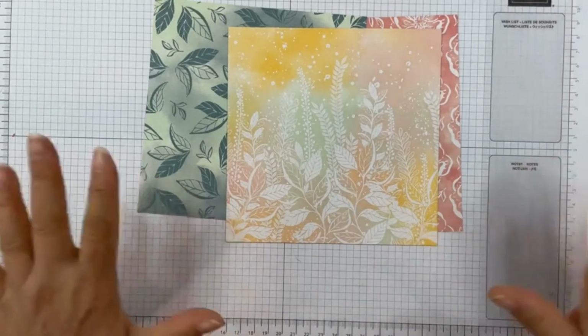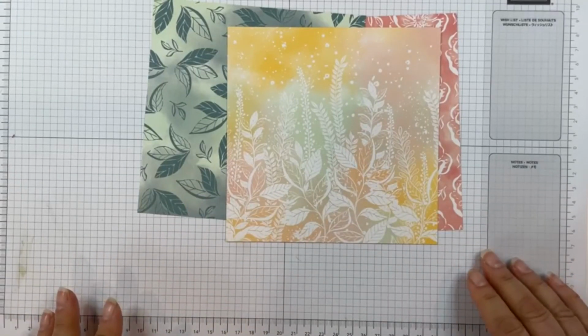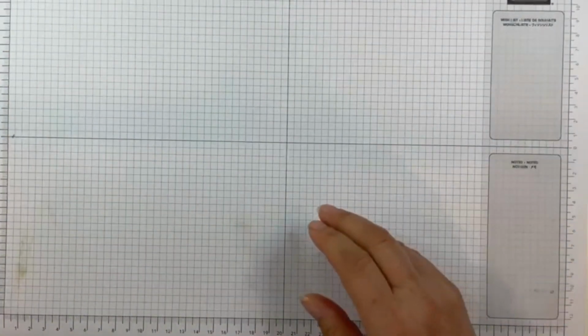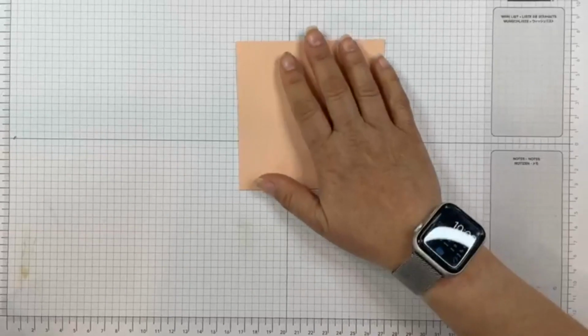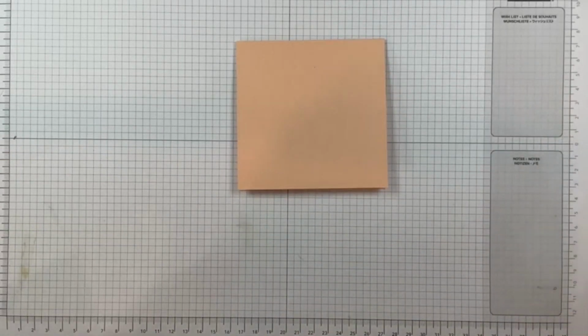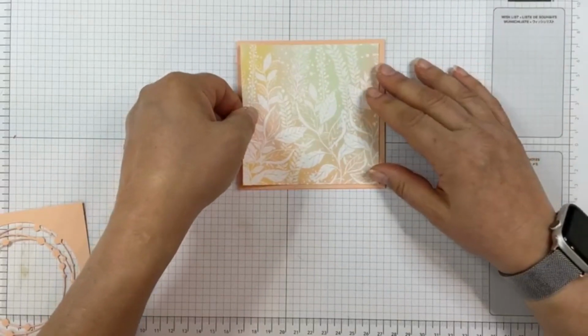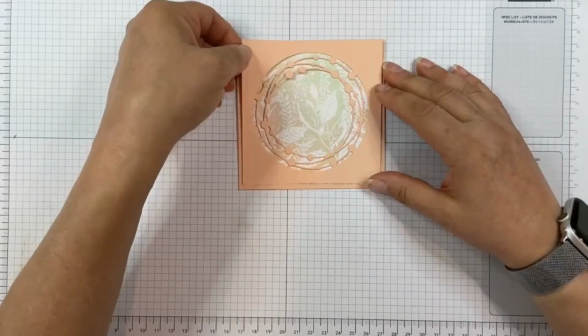Anyhow, and then this paper I'm going to use as a little bit of a background. And I actually did do a little bit of prep ahead of time, so let me show you what I've come up with. I've got a base, a square card base of Petal Pink, and then I cut a square of that paper to go on there, and I'm going to layer that on there.